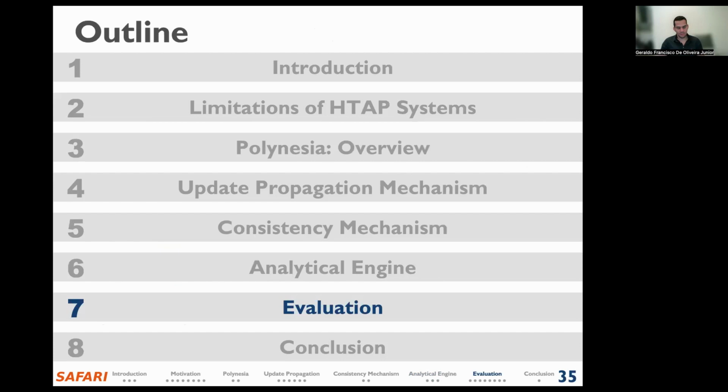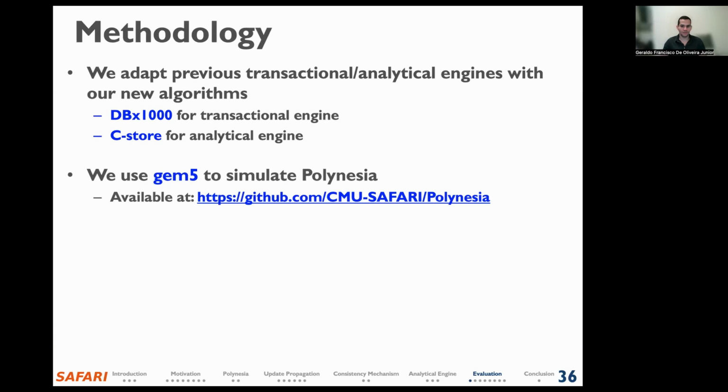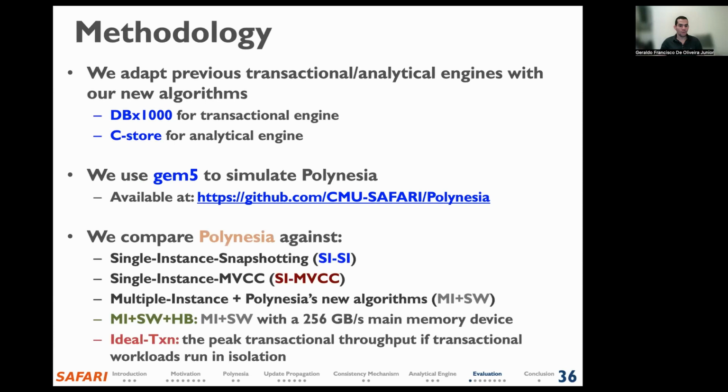In order to implement Polynesia, we adapt previous transactional and analytical engines with our new consistency and data freshness mechanisms. We then use the Gen5 architecture simulator to simulate the hardware components of Polynesia. We open source Polynesia in our GitHub repository. We compare Polynesia against a single instance system with snapshotting, a single instance system with MVCC, a multiple instance system equipped with Polynesia's new algorithms, and the same system with a main memory device that can provide a high main memory bandwidth, and an ideal system where transactional workloads are run in isolation.